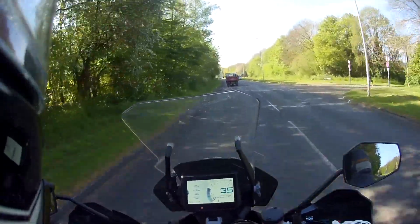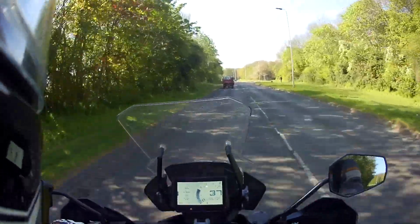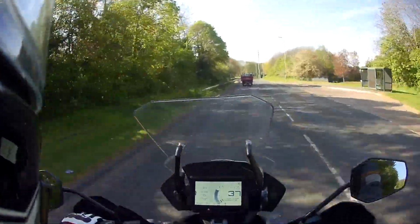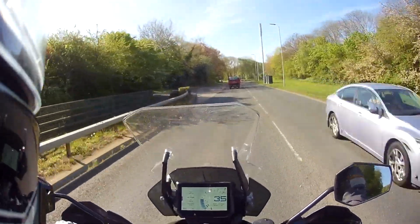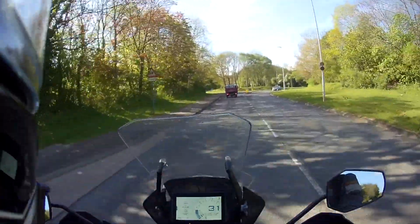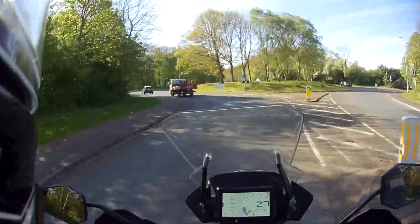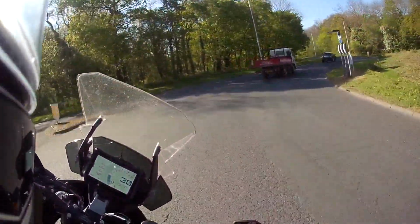Quite a bit smoother in second and third. I'm comparing, of course, to a 2017 Super Duke GT, so that's not to say that the new one isn't exactly the same as this. I don't know, I've not ridden the latest one, but yeah, really good.